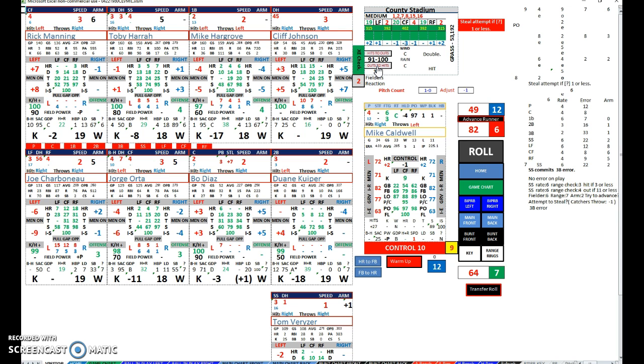Rick Manning comes up for the second time, grounded out last time. Lefty, 72 plus 7, 79, and he's a 0. 79, 82 because we're adding a 3.